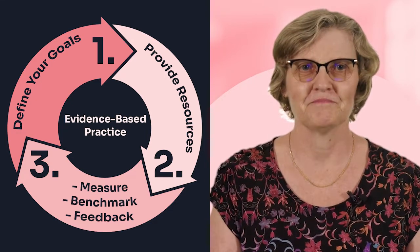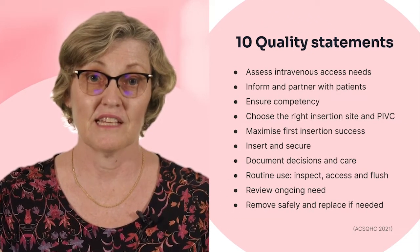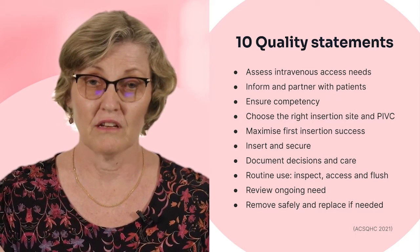Keep it up. The Australian Commission on Safety and Quality in Health Care in May 2021 put out this Management of Peripheral Intravenous Catheters Clinical Care Standard. This is freely available on the Australian Commission website. I insist you go and have a look at it. It comes with 10 quality statements, and these quality statements support the national standards, particularly Standard 2 on partnering with consumers and Standard 3, infection prevention.